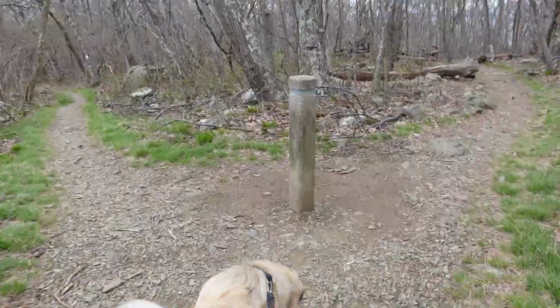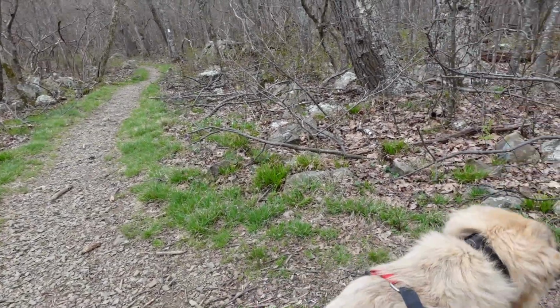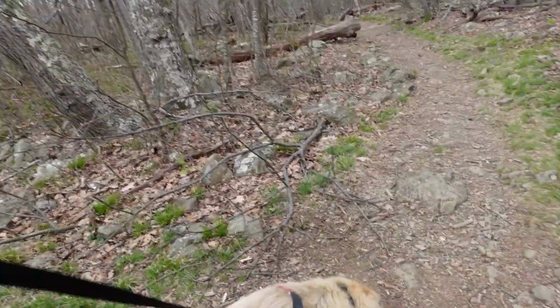We are at the marker. Trail goes south or north, and then Tuscarora-Overall Run Trail is this way, which is where we're gonna go.